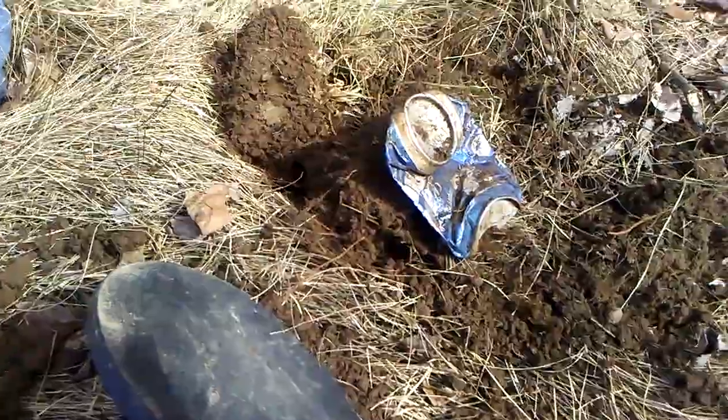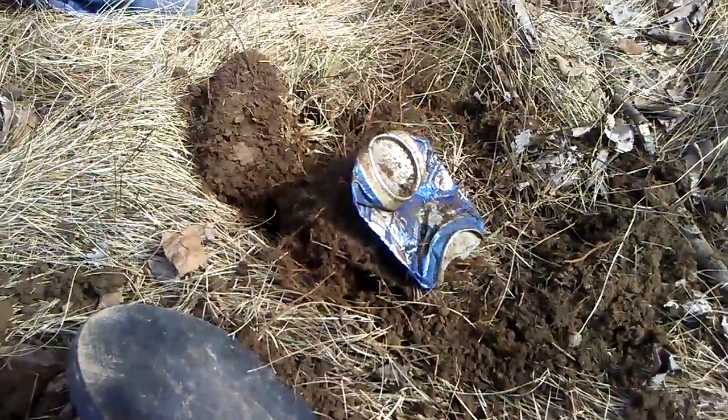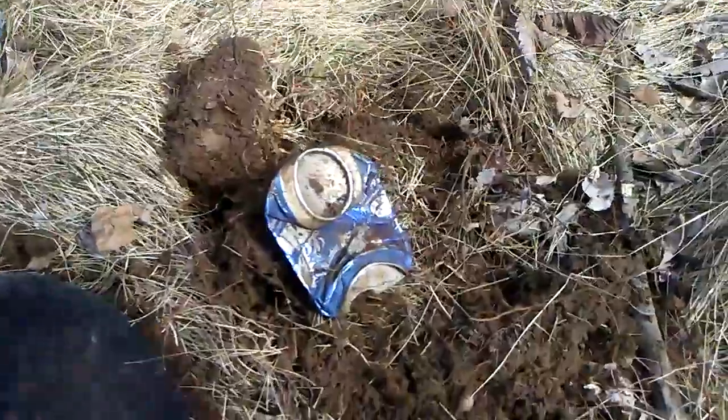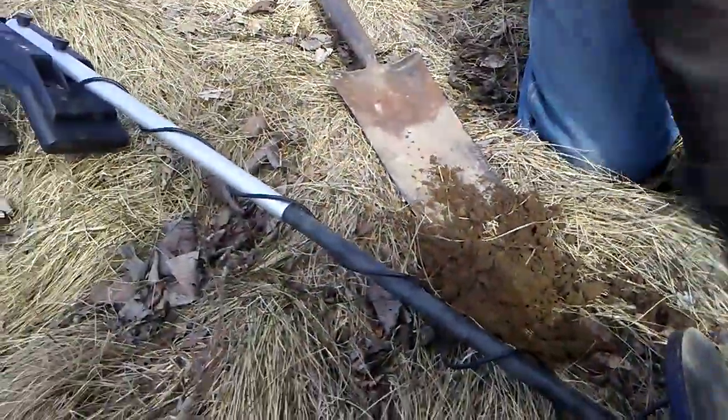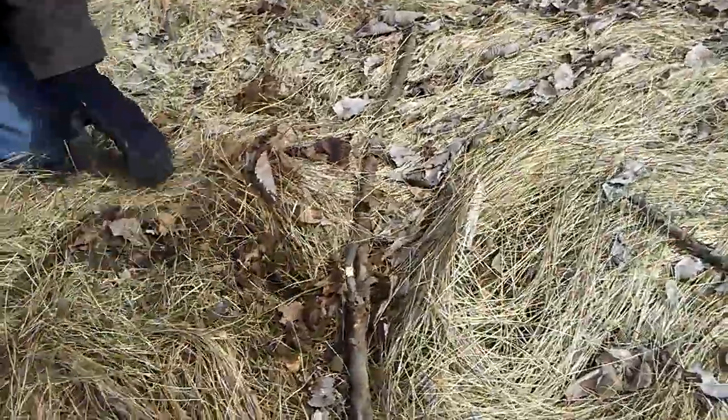Yep, still in a very trashy area. That's what was in the hole. Okay, so we're gonna keep going back yonder to where we were planning on heading, but we will take that out with us.